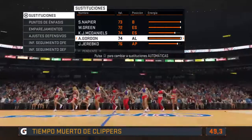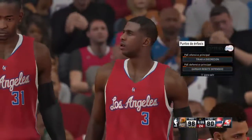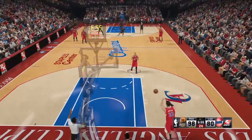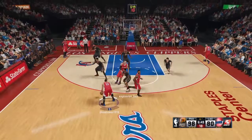And the Clippers call time here. Yeah, he is none too pleased with the play of his club out there, and looks like they need a little time to get things sorted out here. I don't know of any coaches that would be too happy if they just saw their team give up a run like this one. Here's what the Clippers are going with right now.